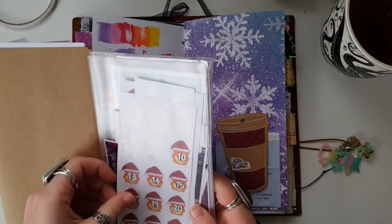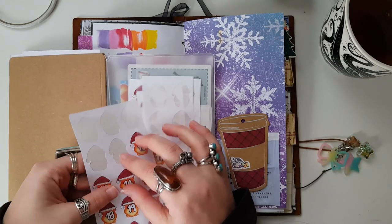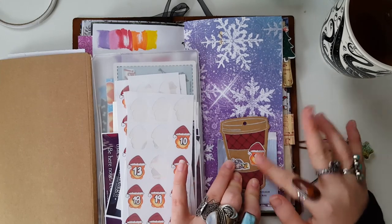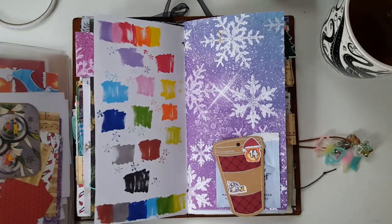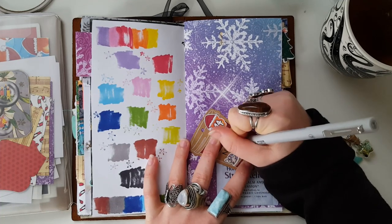This is from the stickers from Totally Blanking. We'll get back to that. I'm using my Corgi number stickers, which was a printable in my Etsy shop as well. Kind of new December daily numbers this year. These have been super fun. I cut mine out with my Cricut, but it is a digital download.